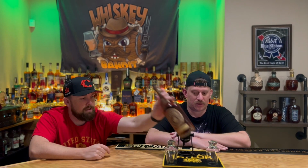Okay, Josh, so this is the Michter's Toasted Barrel. Do you have any just general thoughts on Michter's itself while I get this thing open? Honestly, for me, Michter's has been a little hit and miss. They've had some pretty solid products. They've also had some that I just really have not cared for very much, to be honest.